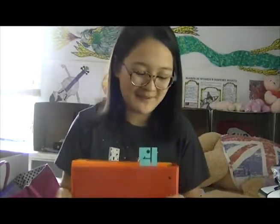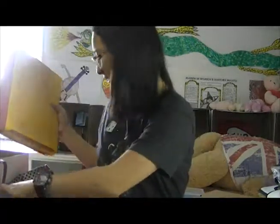The rungs on this binder are crap. If I can get a better one in the future, I will do so. So next is study hall, but I obviously don't need to buy anything for study hall. Math.